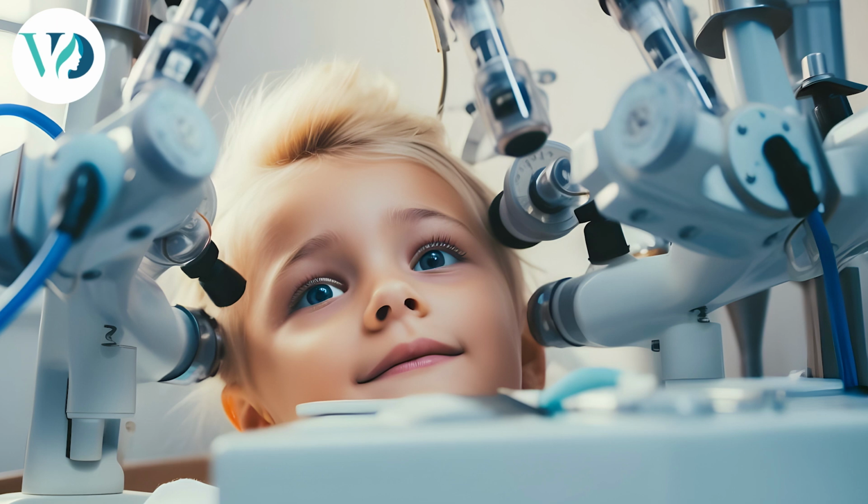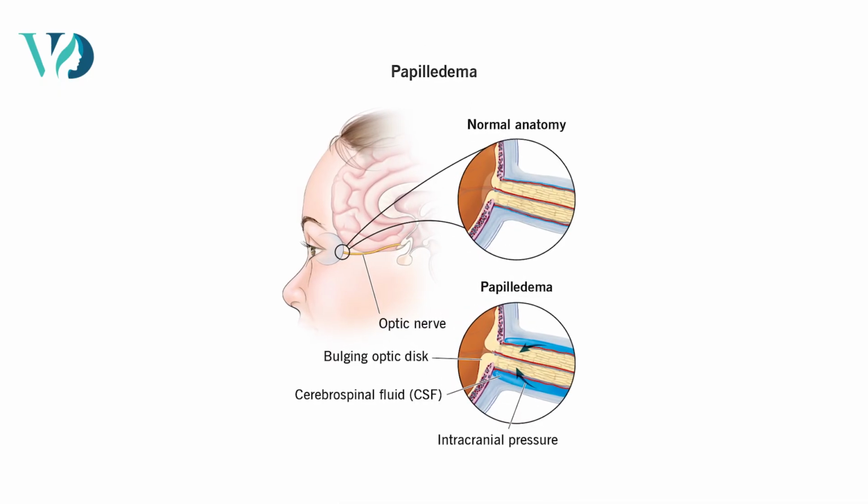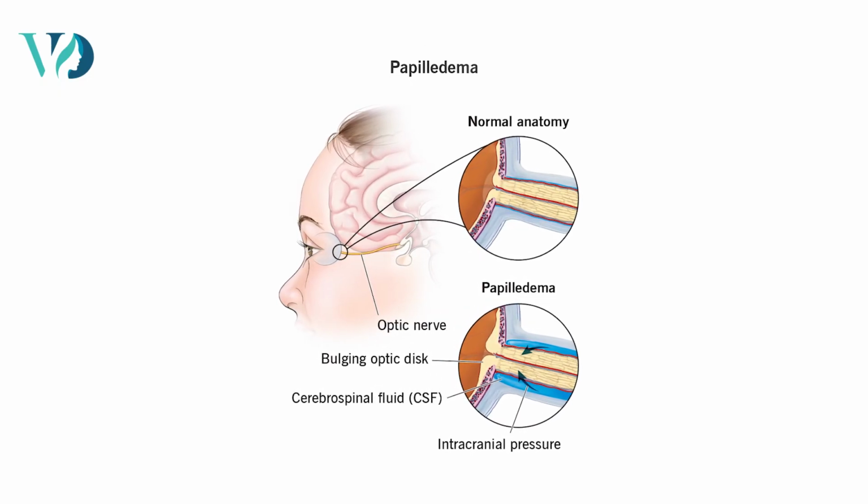Now, once we have established that there is some doubt that there is a raised pressure, we do a few tests. One of the most commonly done tests is an eye check. As I told you, the optic nerve can get compressed in raised pressure, and one of the early signs that we see in an eye check is something called papilledema. Papilledema is basically swelling in the optic disc, that is the head of the optic nerve. If there is a swelling in or around the optic nerve, we can be pretty sure that the pressure in the brain is high.